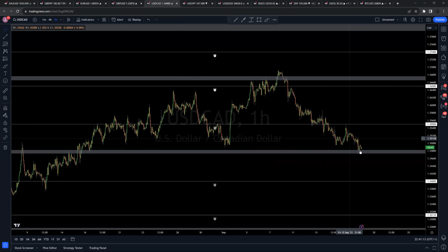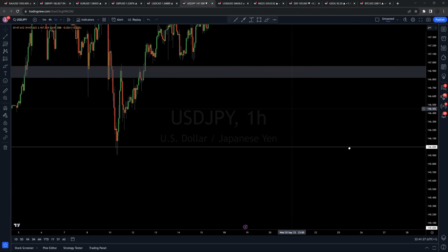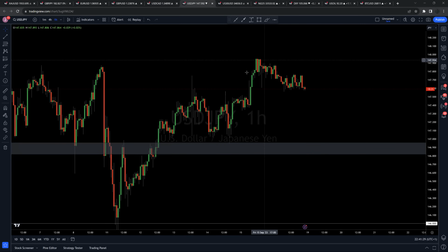USDCAD was still respecting pullback structure on softer dollar, but is still holding this high risk, high reward demand zone for the time being. UJ has seen some of the worst price action I've seen in a while in terms of how tight this consolidation was, maybe ranging a maximum of 15 pips here since the market opened.